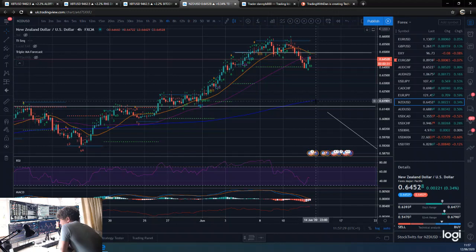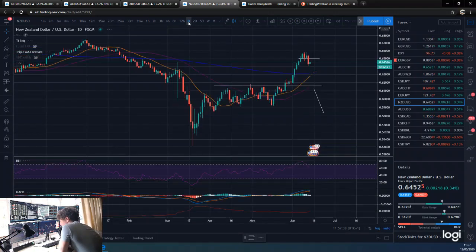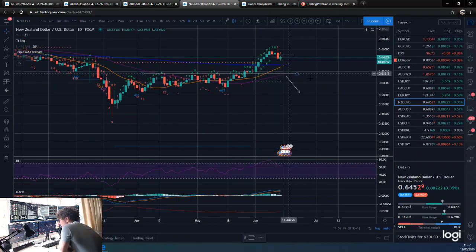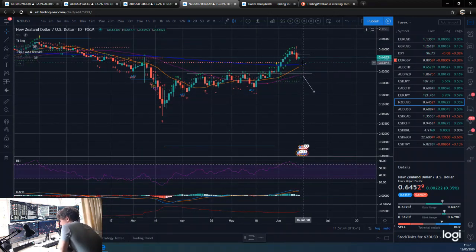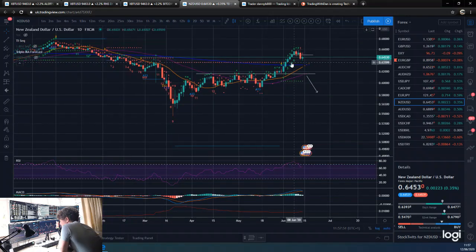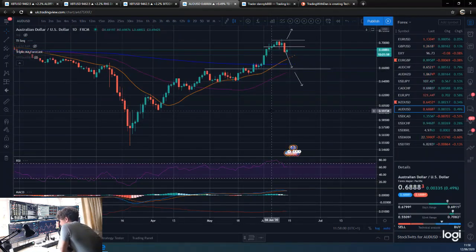New Zealand dollar, US dollar. Nearly got the 9 there. 12 hour, daily. What have we got going on? 12 hour, not a lot there. Daily, I'm guessing we got a daily, well, nearly got a daily 9. Yeah, this is looking good for at least a test of the 200 daily, potentially even this horizontal, potentially breaking that and lower. I would say this looks pretty bearish. You can target any of these levels and you can just have a stop here. So this is quite a nice risk reward trade. So one worth noting.